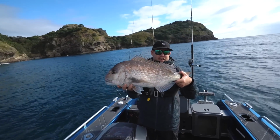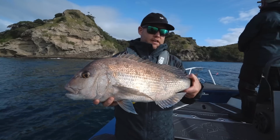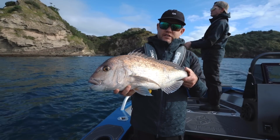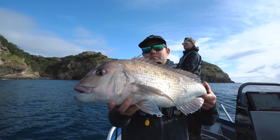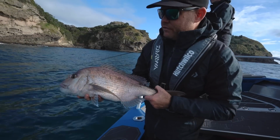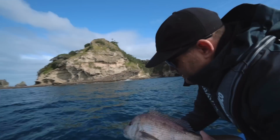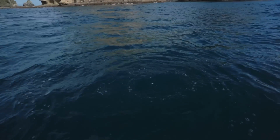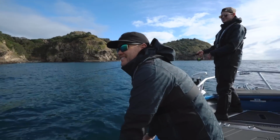Always good fun on the soft baiting gear. We come to places like Barrier because we enjoy catching bigger fish. You need to play your part in sustainability and let these bigger fish go and let them do their thing, particularly if they're in good condition. So say bye to that guy. And he's off. So good to get a good one on the board.